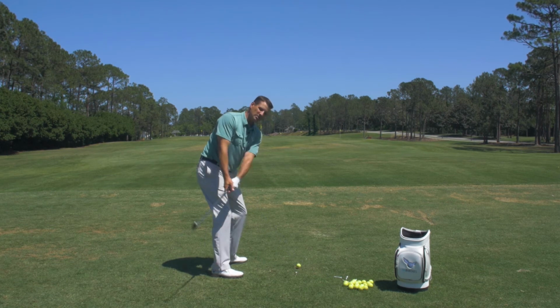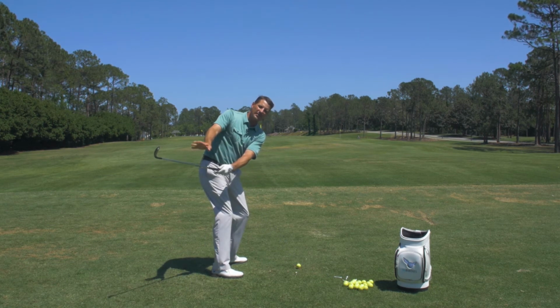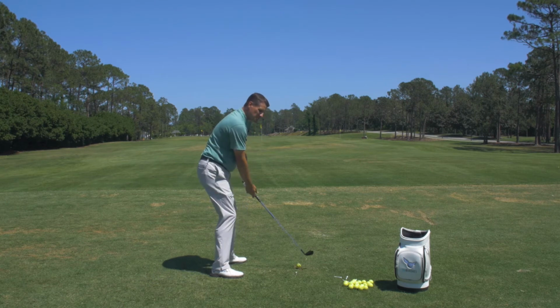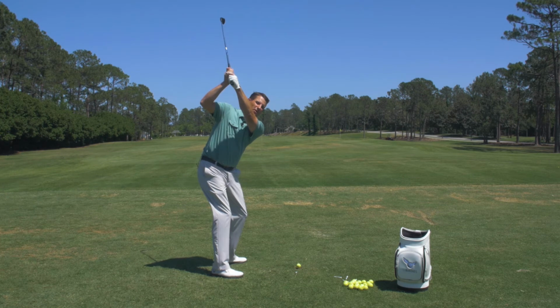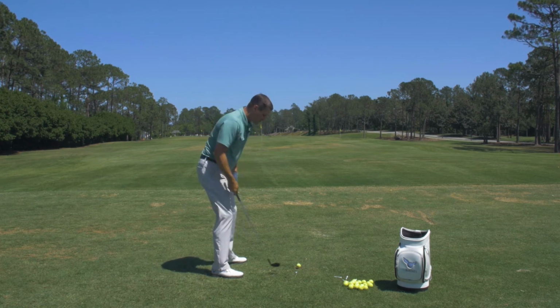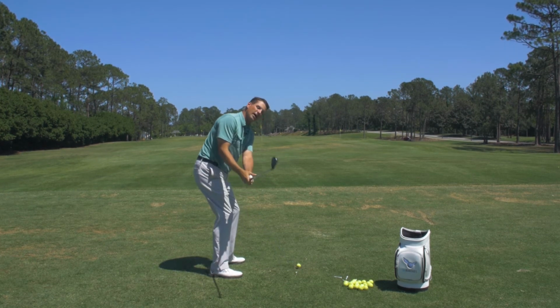So it's very low and to the inside, and the face gets a little shut, and that's okay. The face is shut, but it's pretty low and to the inside, and then usually you'll see kind of a lift with the left arm, and that's where the body can't turn.